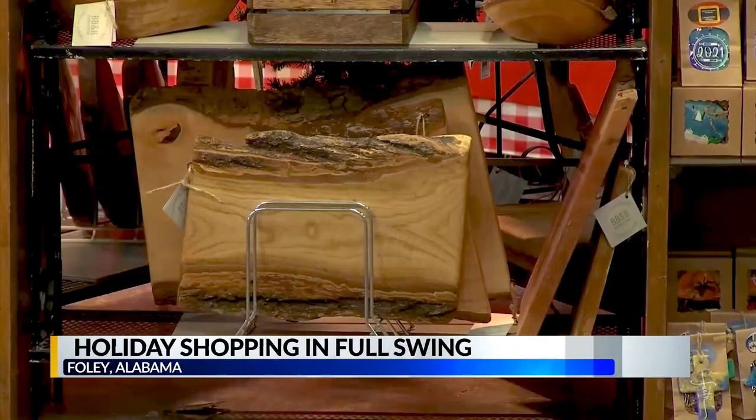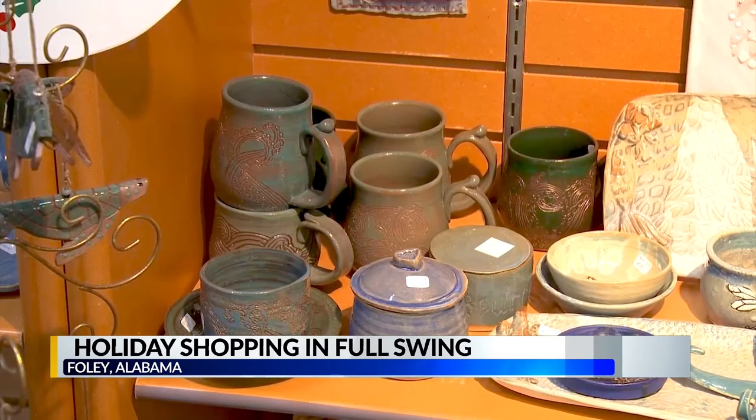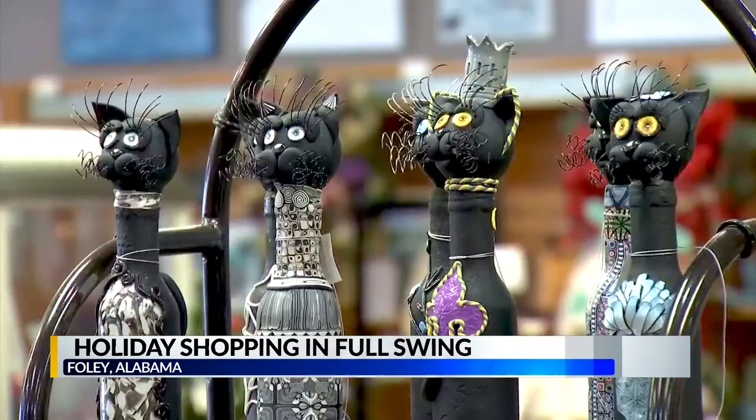It's good stuff. I mean, everything in here is good quality. I've even done my Christmas shopping in here already. In a time when you hear more about shipping delays and supply and demand challenges, it's right here. You don't have to worry about a container ship. You can come in and touch it, feel it, pick it up, you know, examine it, and feel the joy that you would have in giving something that's really an heirloom.